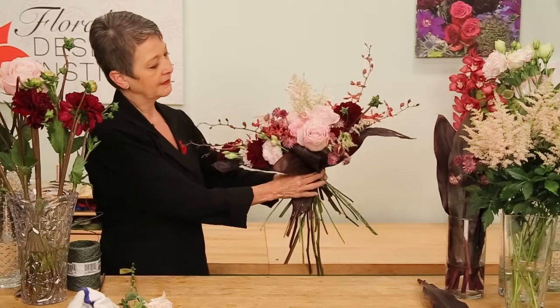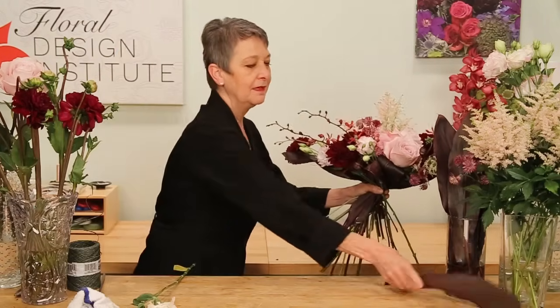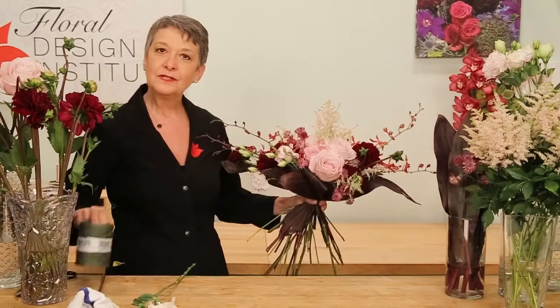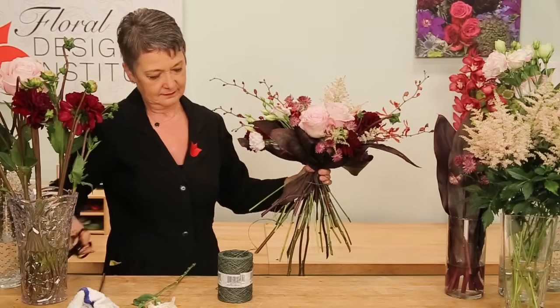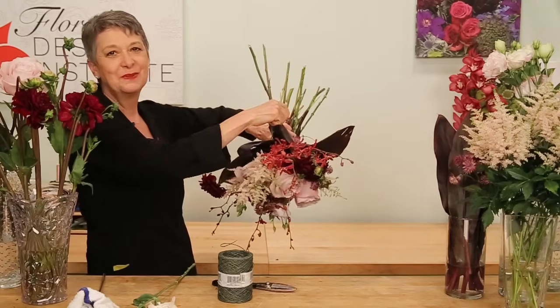Bringing it out even a little bit to the front, letting the buds go. It adds so much interest. Then going back, maybe adding another leaf or two. Then to secure it all in place, using the bind wire, just taking off a length, clip it, and then wrap above your hand, going around 2 or 3 times, and then twist in place.